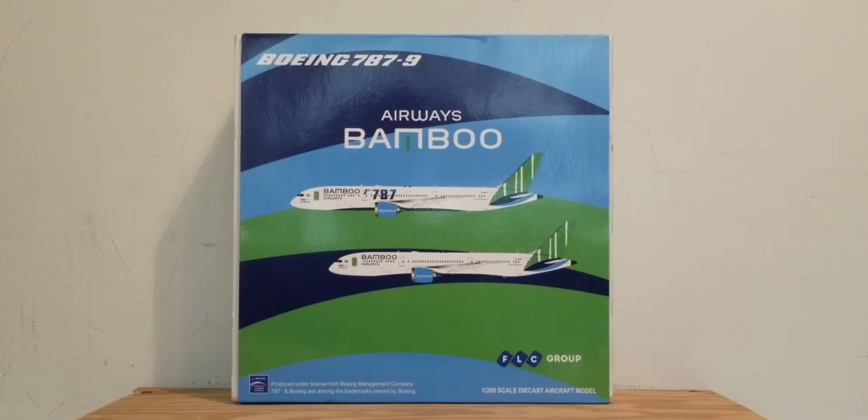Today I'll be doing a review on the JC Wings Bamboo Airways Boeing 787-9 stretch Dreamliner aircraft, the first 787 aircraft in their current livery scheme in a 1/200 scale model.